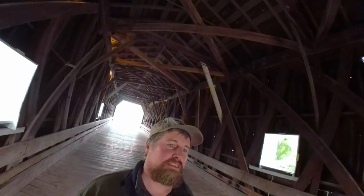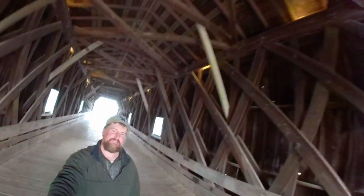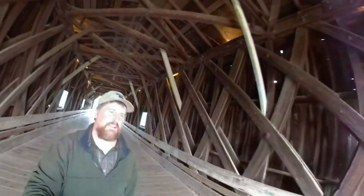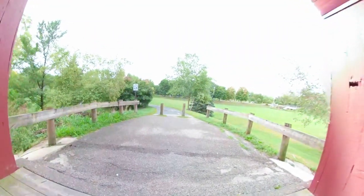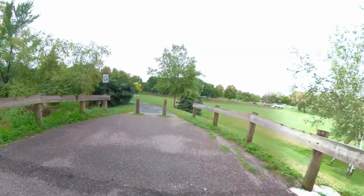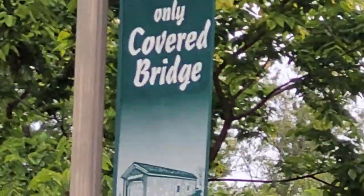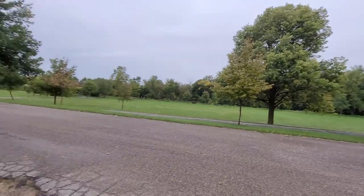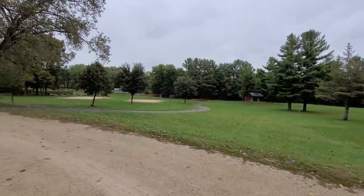See, there are lights here, so they light it up. Yeah, that's pretty neat. All right, so this flag says that this covered bridge is Minnesota's only covered bridge. They're more common in Iowa, the border state.